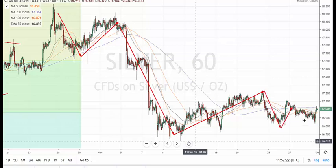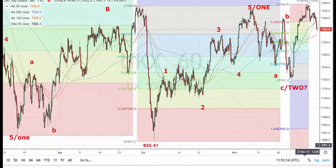Right, first is now interesting. We had the 5 waves up from this one, including a big 4 around 7,000. We then had the ABC down to around 7.2, and then since then we had a 1, and A, B, C. So let's go down and look at that in more detail.